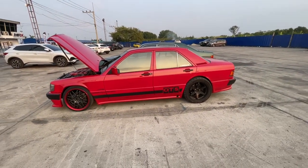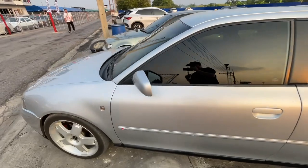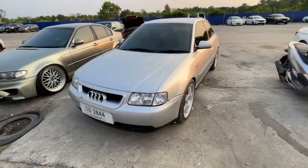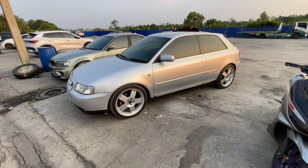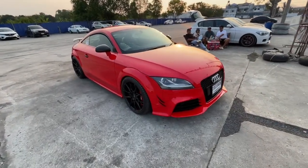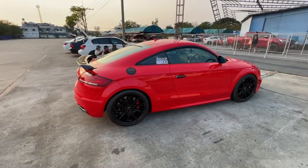That's super cool. Here's an Audi S3 2-door. We didn't get these in the US. We only got the 4-door ones. That looks super cool. I would have rather had that than my Golf. Here's another Audi TT. Looks really nice and red. Like the spoiler on it. That looks pretty cool.